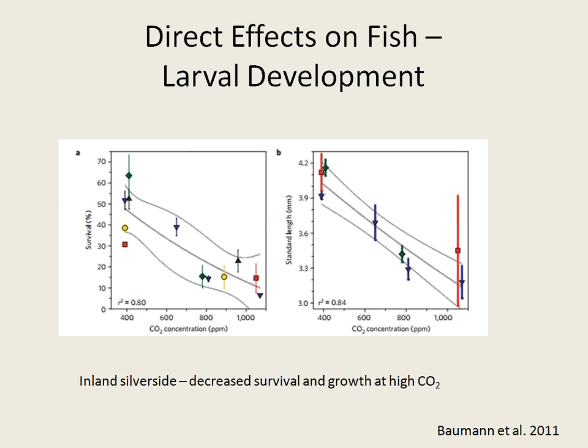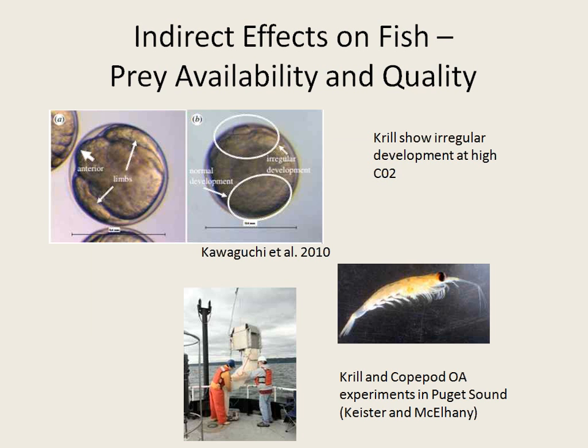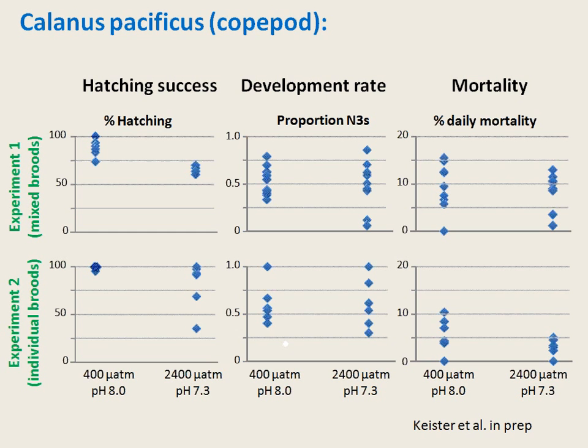Another direct effect on fish that's been observed is changes in larval development. These studies show a decrease in larval survival when grown under higher CO2. Salmon do their larval development in freshwater, so it'll be a little different story, but there are some interesting things with multiple stressors that may be worth exploring. So that's looking at direct effects.